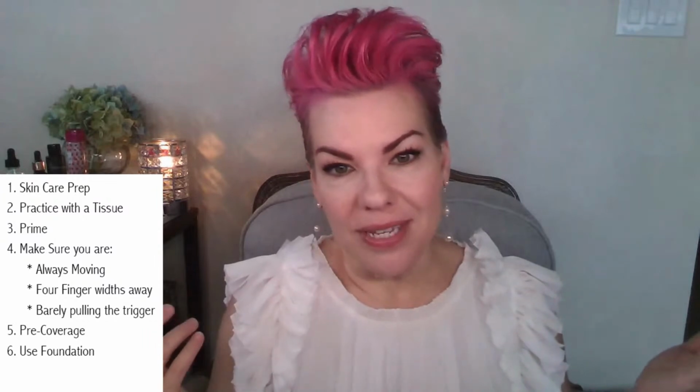Do your pre-coverage. The pre-coverage is important when you have age spots or when you have dark circles. And then go around the world with your foundation, building it where you need it, and then know where to stop.